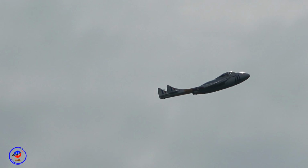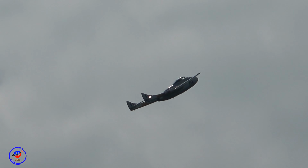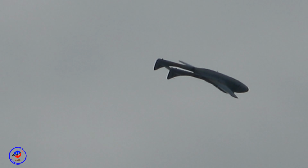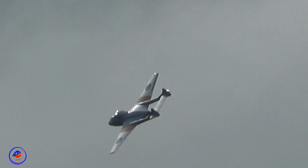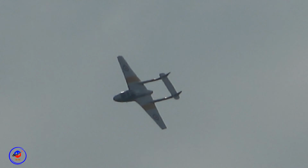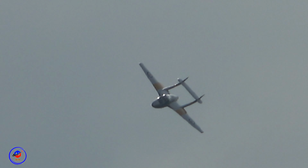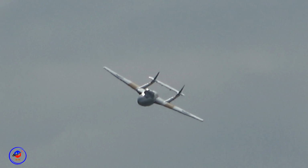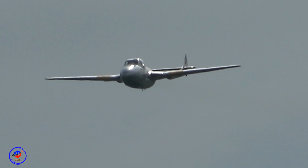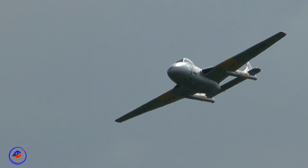Beautifully presented there. They built some 3,260 plus of these, both in the single seat and the two seat. 15 different versions, including the Sea Vampire, and also an interim night fighter version, from which the two-seat trainer was actually developed. Operated by 31 air forces, which showed the dominance that the UK aircraft manufacturing industry had at the end of the Second World War, and particularly the knowledge edge in jet engine and jet airframe design.